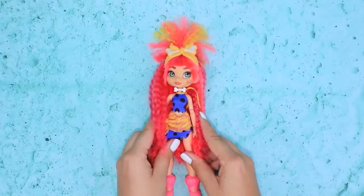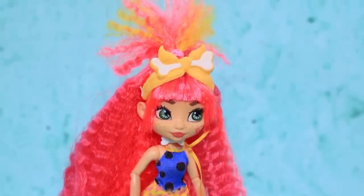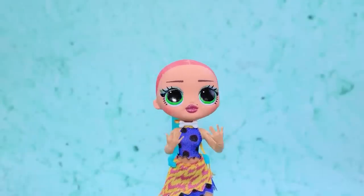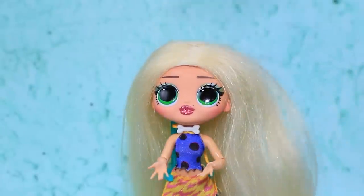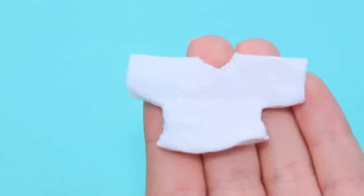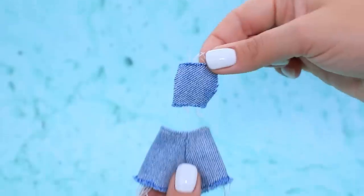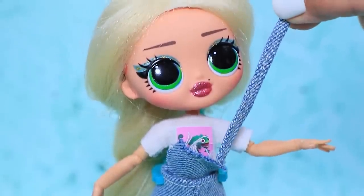The doll is changing her look. Today she'll turn into a teenage Rapunzel. That's so unusual. Oh, no one has hair like that. Now let's put on a white t-shirt with a chameleon print. Try the shorts on. But denim overalls are a better choice. You're right.